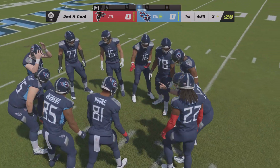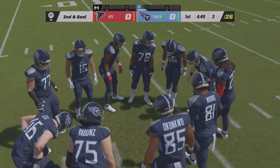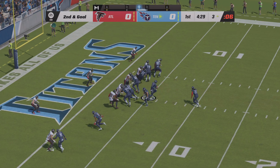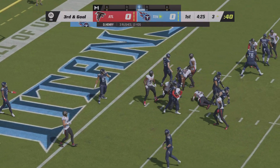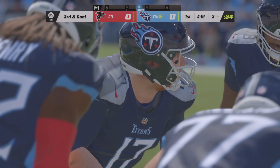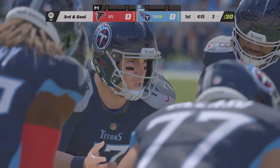Pretty solid execution here. And how about how everyone's handled their nerves? Because you know what it's like to start a ball game. You're so amped up and ready to go, and sometimes the execution isn't there. They've been flawless so far. Well drilled, well prepared, and excited to start this game. And he's going to get this back to the 3-yard line and no further. No gain on the play there. They're going to need to come up with something better here on 3rd and goal.